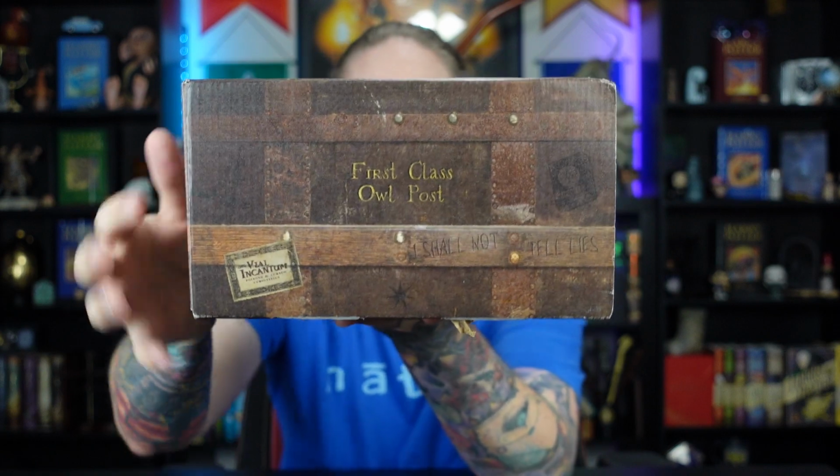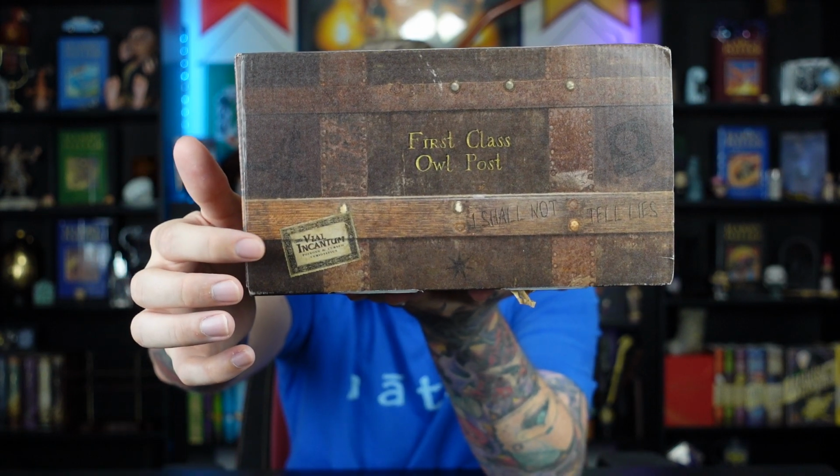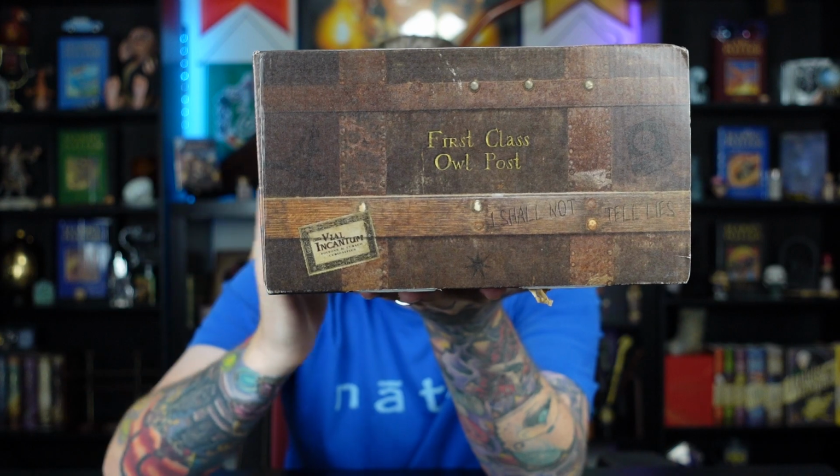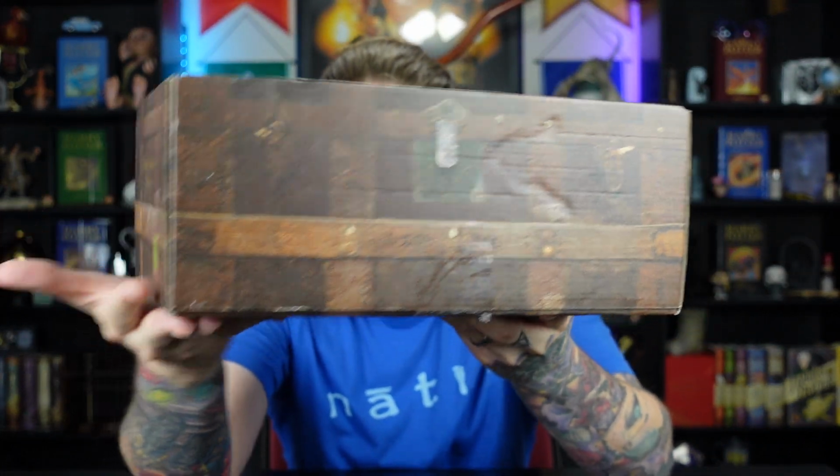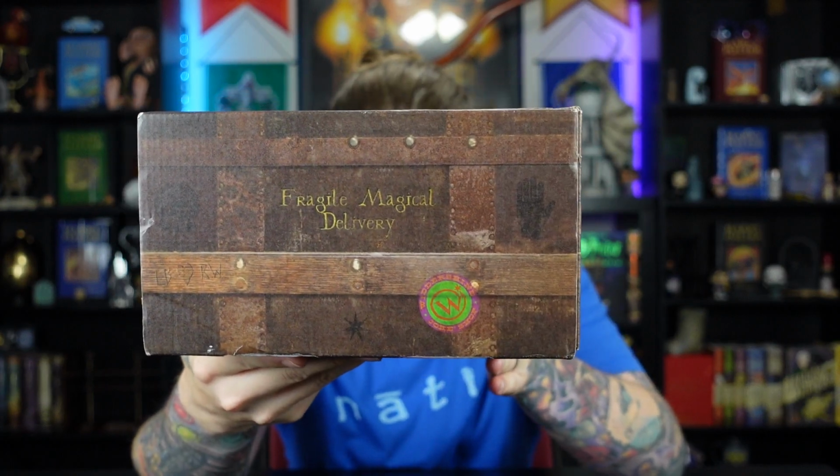And then it has the logo for the Bile Incantatum, which is a Wizarding Trunk made up shop, if you will. On this side, it looks like the front of the trunk. We have some runes on there, which is really cool. And on this side, it says fragile magical delivery, and then it has their take on Weasleys' Wizard Wheezes, which is Witterson's joke shop. Hopefully I'm saying that right. So really cool box, really love the details on it, but what we're excited about is what's inside this box. So let's go ahead and dive on in and check it out.